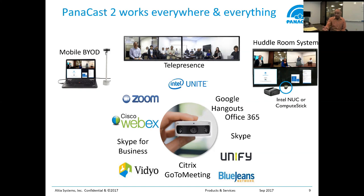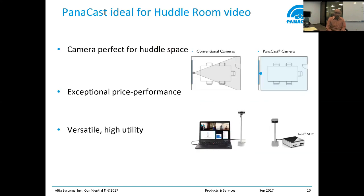And Panacast's unique field of view comes in really handy. The camera really shines in a small huddle room space. As we've seen in the industry, the trend is becoming more and more towards small huddle room space. You can only put so many of the high-end video conferencing systems. Any enterprise cannot throw down $100,000 or even $30,000 video conference room systems in 30 or 40 rooms of an enterprise. So with Panacast, you enable your huddle room spaces very quickly, very cost efficiently with Panacast 2 camera.